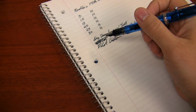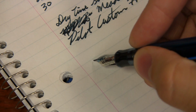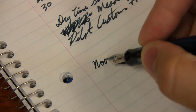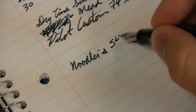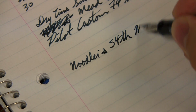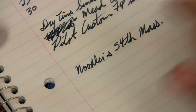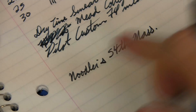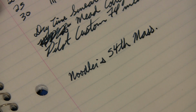Let me zoom in here a little bit. So on the cheaper paper, okay, so we got, there you go, just like that. And then to show you how quickly it dries, I can pretty much smear my finger right across it afterwards, and it does not smear.